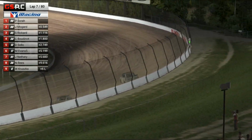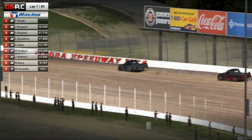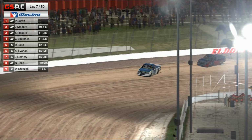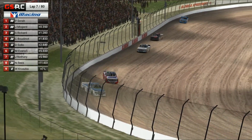Top 5 separated by 2.7 seconds already. The kings of the field up on the front. Should note that there could be lap traffic that may play a factor since Nicholas Reese has been having a rough session, to say the very least. About a second or so off the pole time. He's already 11 seconds back of the race leaders.